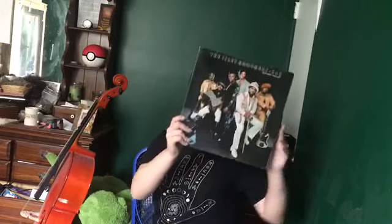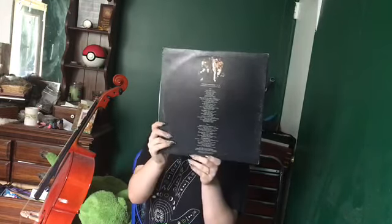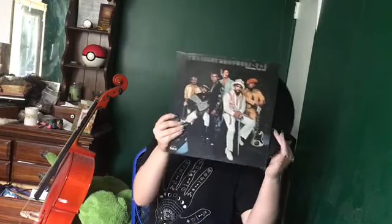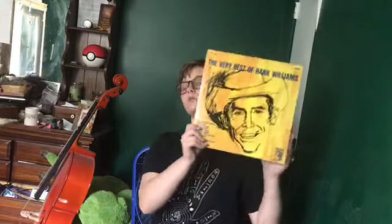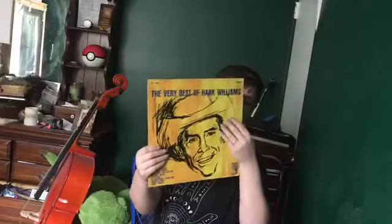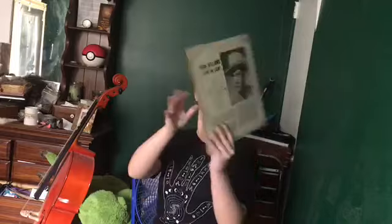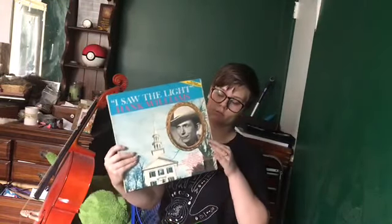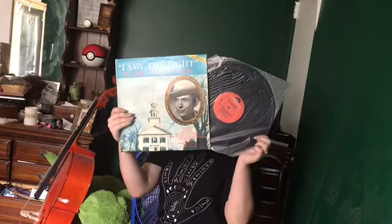Here's the Everly Brothers. Hank Williams. Also Hank Williams. I don't know.